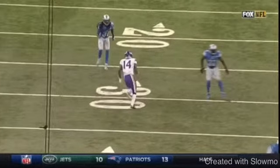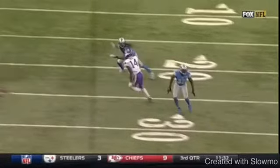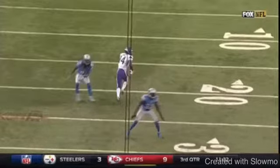Let's talk about what went on with him, his footwork and everything else. He bites on the out, immediately looks into that backfield looking for the ball.